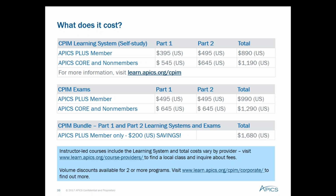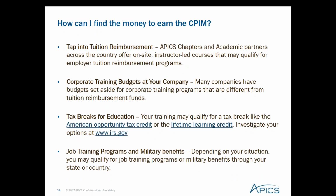And with that, we'll talk about why you should invest in the CPIM program. We all know that every great investment needs what? Some seed money. So you have to start somewhere. Here are some of the key ways many of our exam candidates get the funds they need to prepare for the CPIM exam. You could have corporate tuition reimbursement, corporate training, tax breaks for education, job training programs, and even military benefits. For veterans or active duty, there are benefits out there that you can take advantage of. If your company doesn't provide these incentives, you need to ask.